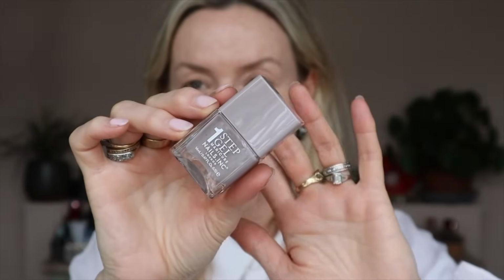And I want to show you this product. This is by Nails Inc. and it's called a one-step gel manicure. So it's base coat, really strong colour. You only need one coat, and top coat, and it dries really quickly. Really, really great shades. I've got loads in my kit.